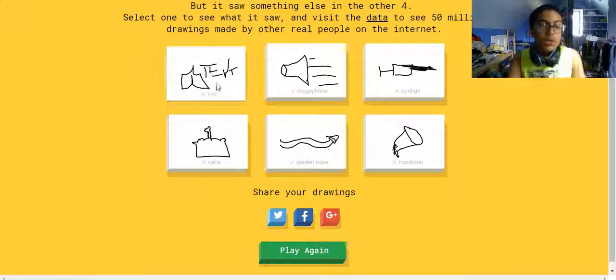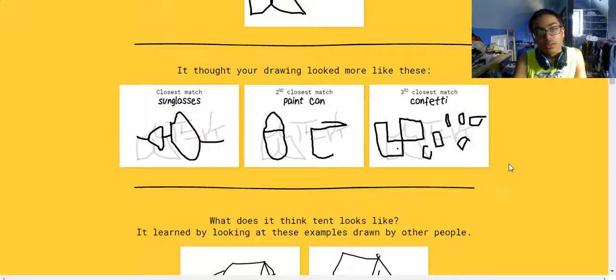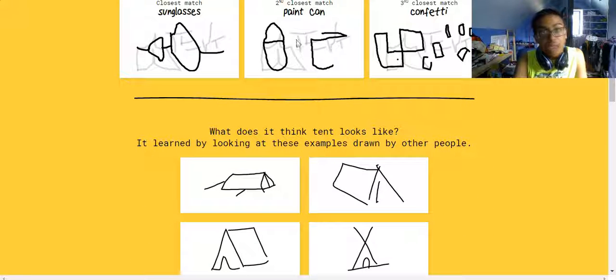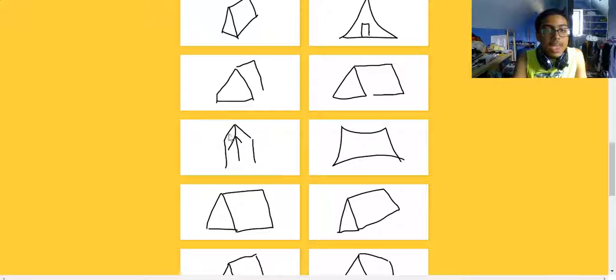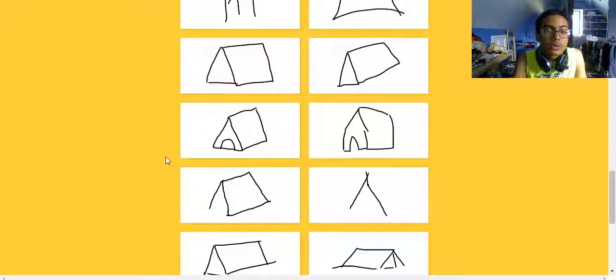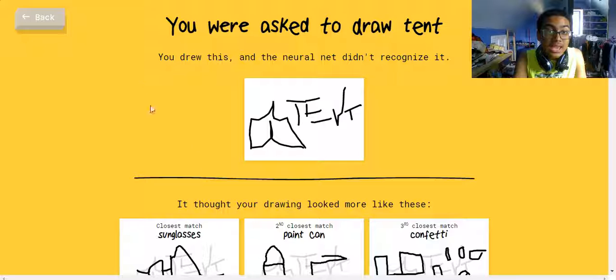I want to know. What did you get for tent? Okay. That could be like the bottom of a tent. Like the little crevice underneath. Maybe. How is this paint can? How is that paint can? I don't see it. That could be cave, and I know you have cave up in here.